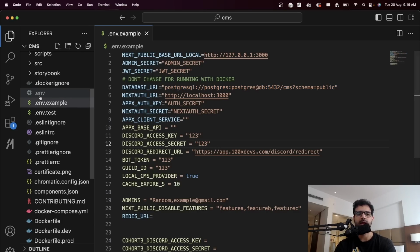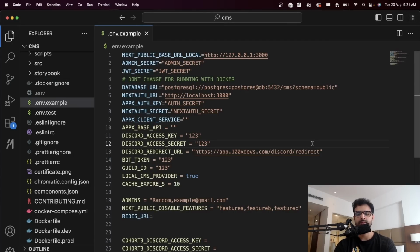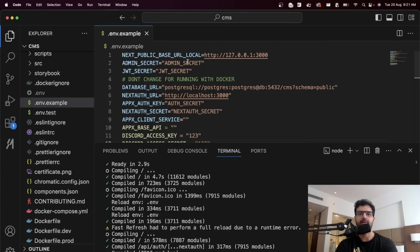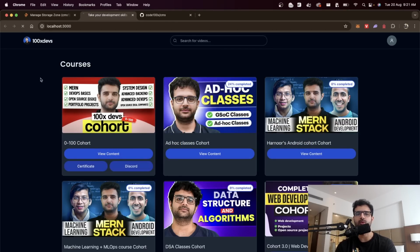All right. I'm going to go to this .env file and change this next auth URL to be this, and then I will be back in just 1 second. All right. I've changed the .env file. I have everything working hopefully fine locally. As you can see, if I go to localhost:3000, it takes me to this page right here.